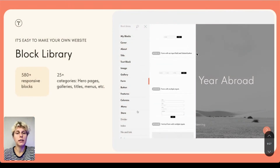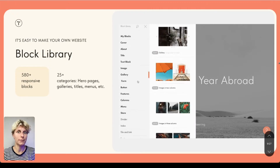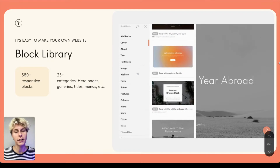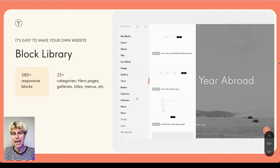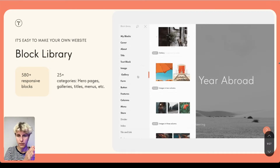So how do you actually create a website? What is the process of website creation? Do you need to create everything from scratch? Is it like an empty Google Doc page in front of you? Well, no. On Tilda, we did our homework, let's say, and we have already created almost 600 responsive, pre-designed blocks.